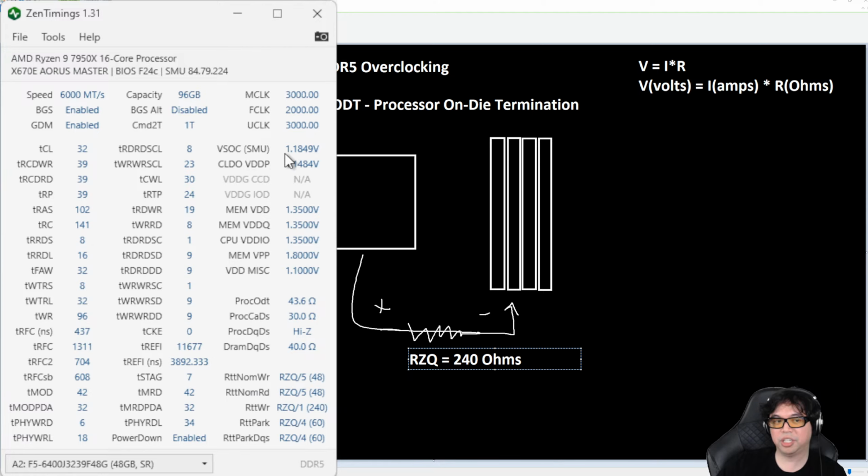You can see VSOC. Everybody wants to put 1.3 volts. That's way too much voltage. You don't need that much voltage. I can do 192 gigs of RAM at 1.2 volts VSOC. So it's definitely not the voltage that is needed for the stability. Like you guys can see, I'm only running 1.35 volts on my VDD, my VDDQ, my VDDIO. All this stuff is only like 1.35. In fact, my CPU VDDIO, I can probably lower that to like 1.3. I don't even think it needs to be that high. But anyway, these are the voltage values in the upper right.